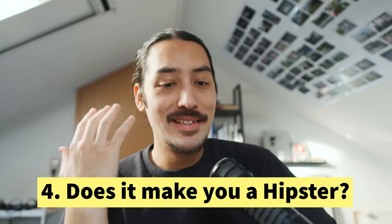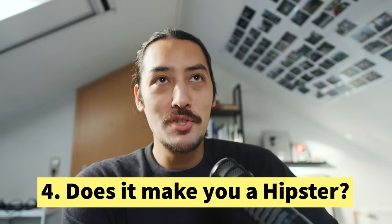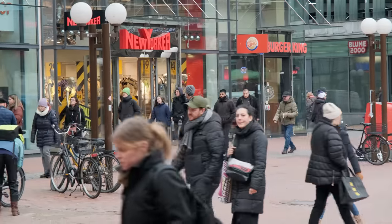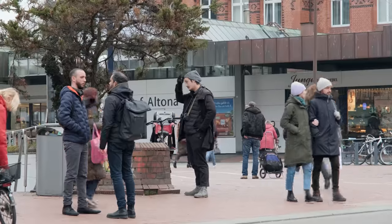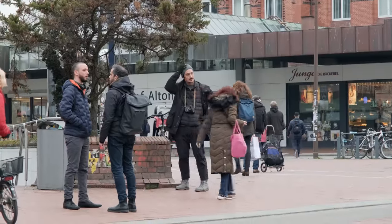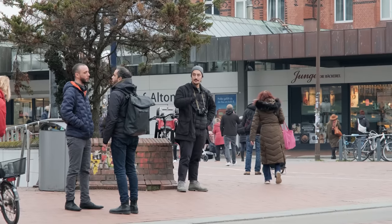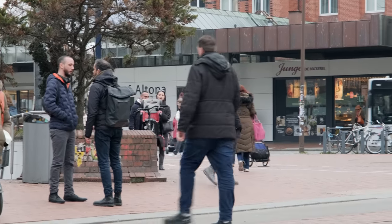So, does the DF make you look like a hipster? Well, I tested it and the results were not shocking, but disappointing, I would say. I was hoping for more reactions. No one commented on my camera. I got a few looks, but that was it. So, regular people, non-photographers, they don't really care about the DF. But I think if I would go to an area with a lot of young people, students maybe, I would probably get more comments. But unfortunately, if you want to buy this camera to get compliments on the street, you're probably only going to get it from other photographers.